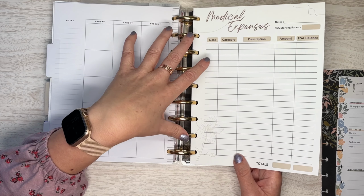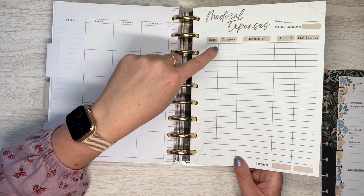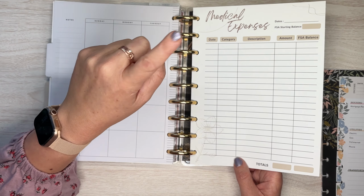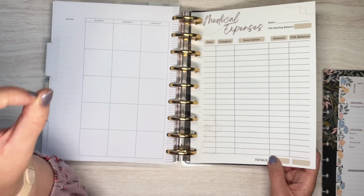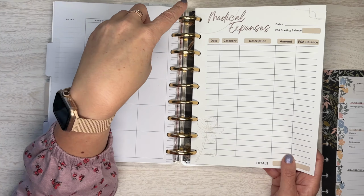I just created this. Actually, I think this was a Canva template that was not a flex spending. It was an editable, like you can edit it. When I said that, it sounded like I was talking about an edible, like you eat it. But no, it's editable.